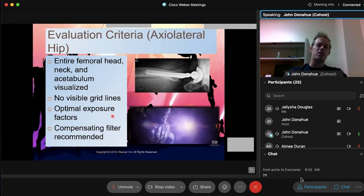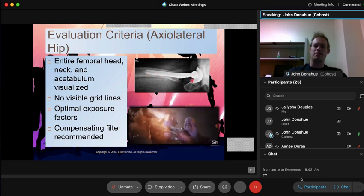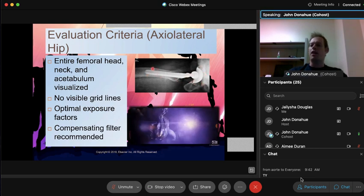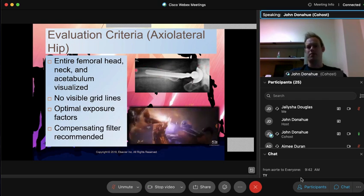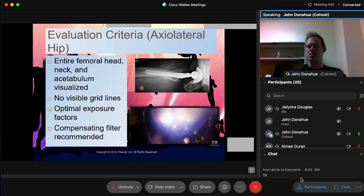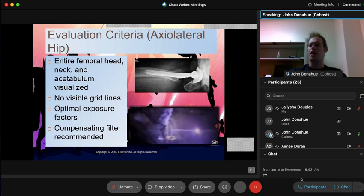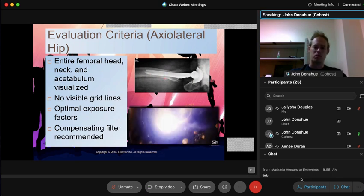Now, it's not written on the criteria, but just like with the hip X-ray, guys, you see if this is a prosthesis. We want that entire prosthesis included on that lateral hip X-ray or hip X-rays, period. You must have the entire prosthesis visualized. Very important. If this was cut off, we need to do a lower X-ray to get that entire prosthesis with some overlap.